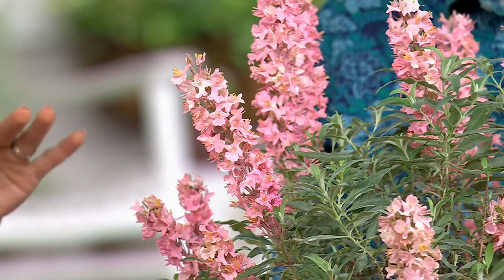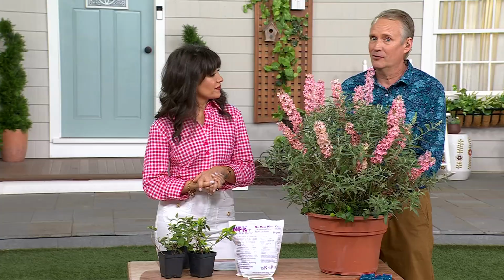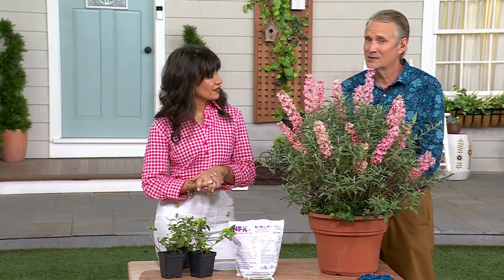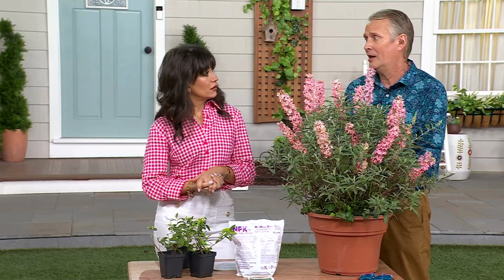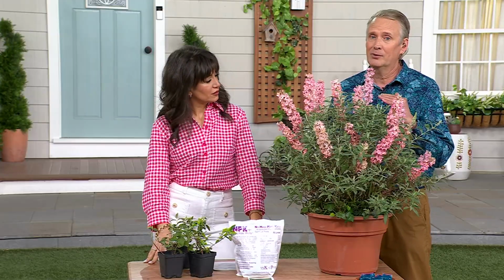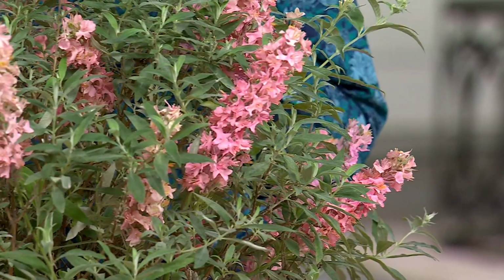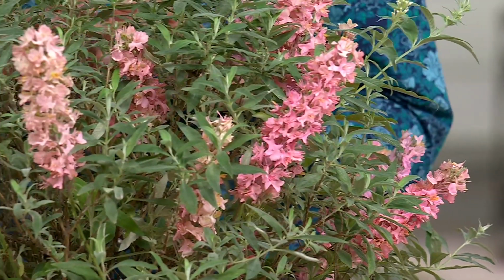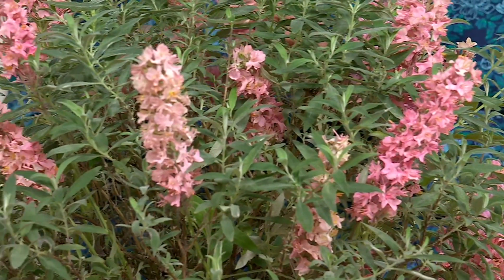But about how tall do these get? These are nice compact plants, so they only get about 2 or 3 feet tall. Some other varieties get 7, 12 feet tall, so that's a big commitment for your garden. It's probably too much, not a lot of people have that much space. So these are more well-behaved. These are about 2.5, 3 feet tall by about 2 feet wide. So they're great for containers, they're great for the front of the border or the middle of the border. And you can fit all 3 colors in your garden because they're not that big.